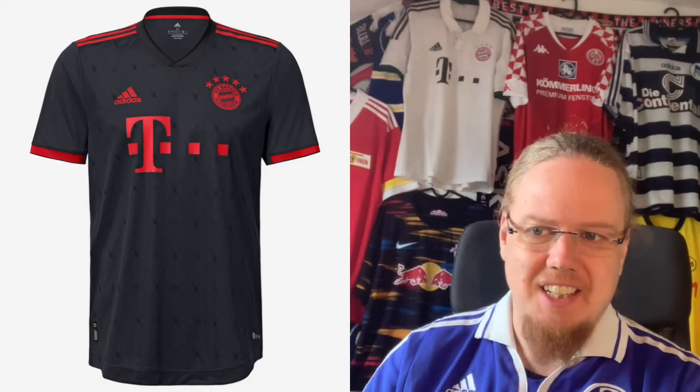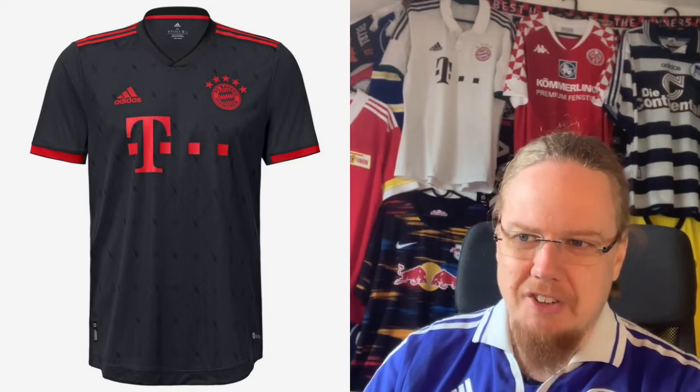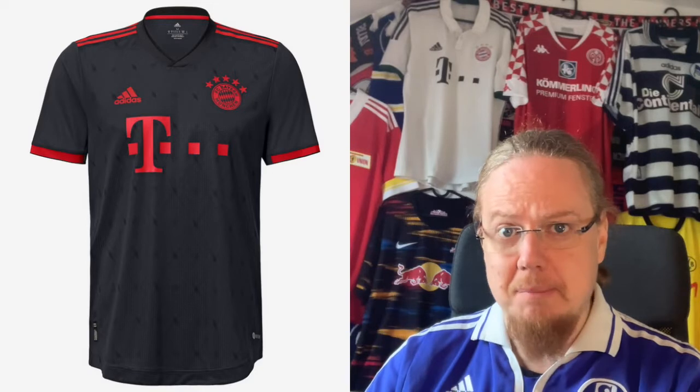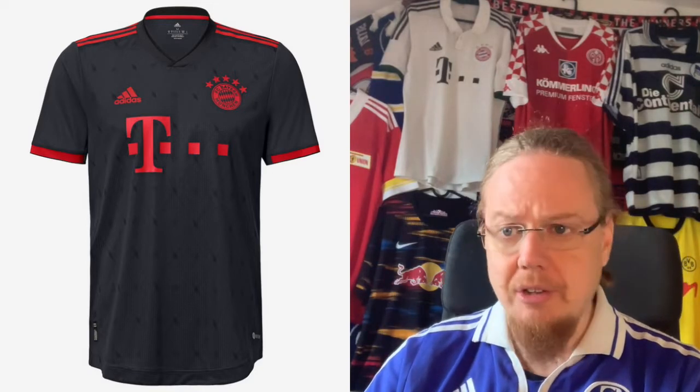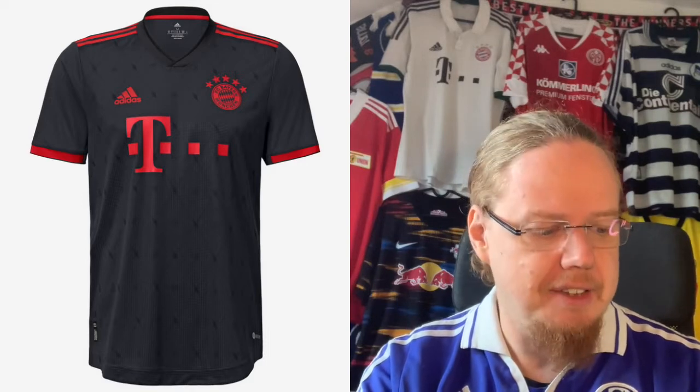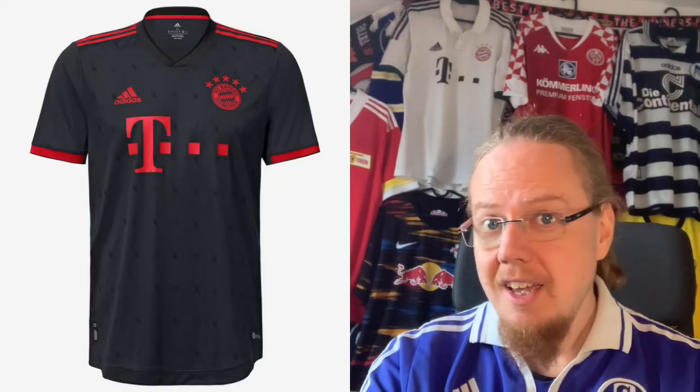I think the color is also a little bit more brownish than blackish, so I think it's a nice jersey. It might actually be the best out of that bunch of the regularly released jerseys, but I still wouldn't go higher than 6 stars.